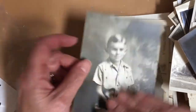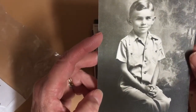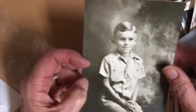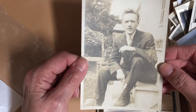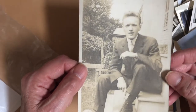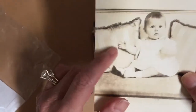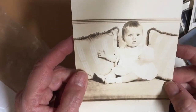Oh, look at this cute guy. Is that a Boy Scout or is that just his clothing? I love the background. And this guy, he's really cool too. You know he's just gonna go far. He's just gonna go get it and go far. Oh, cute little baby in the striped pillows. Oh my God. Those are all back in style again.